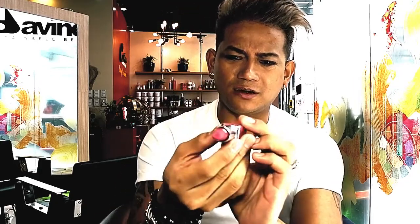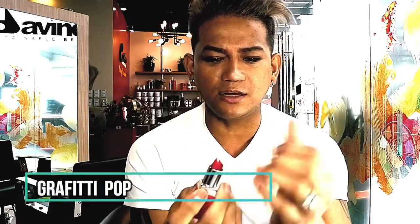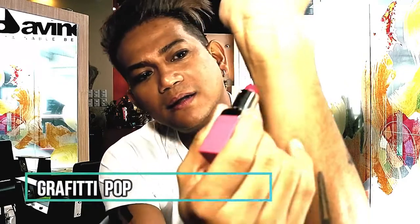So let's start with my first favorite color. Oh my God, this is so beautiful. It's called Graffiti Pop. So it's really fuchsia, no? So titignan natin yung ganda ng color niya. So ayan, ay bongga. So pinkish-pinkish talaga siya. So perfect siya. Tingnan natin kung maganda siya sa akin.